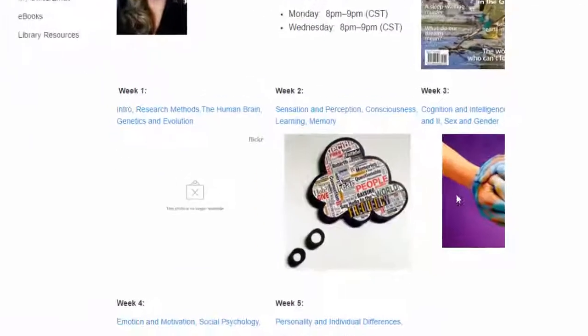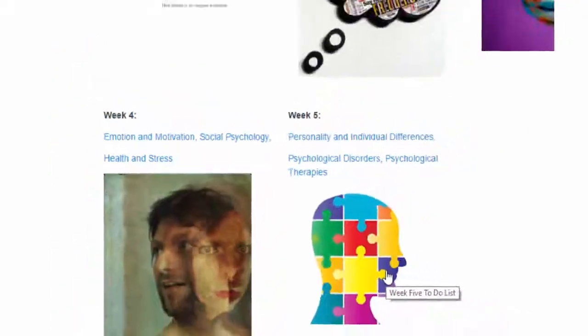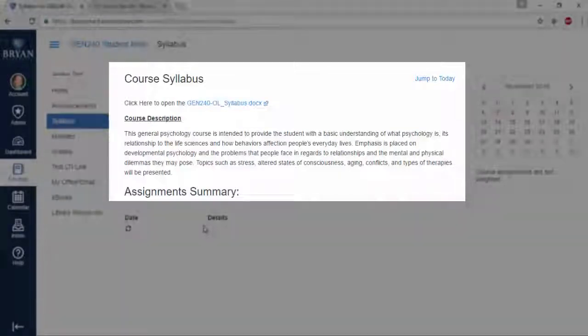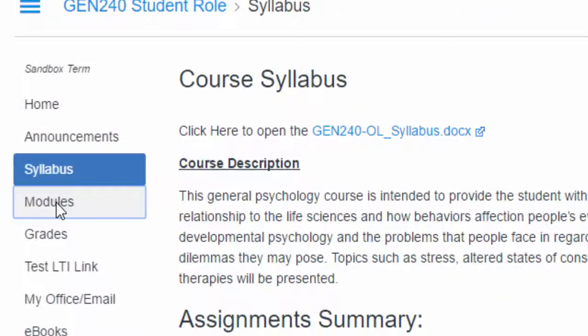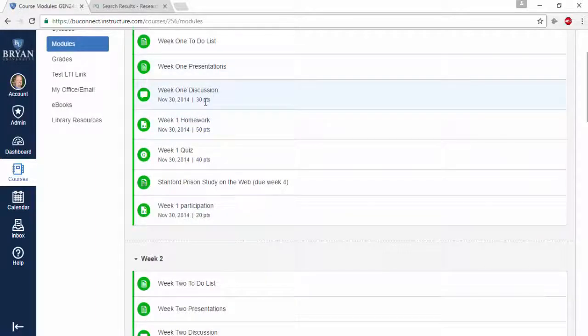From their dashboard, they can look at their instructors' contact information as well as their office hours. They can also look at the content that's going to be covered during that particular week. The syllabus is also available for students to view, which gives them a breakdown of the course description as well as assignment summary. But from the modules itself, it actually gives a breakdown of the to-do list and what is going to be due for that particular week.